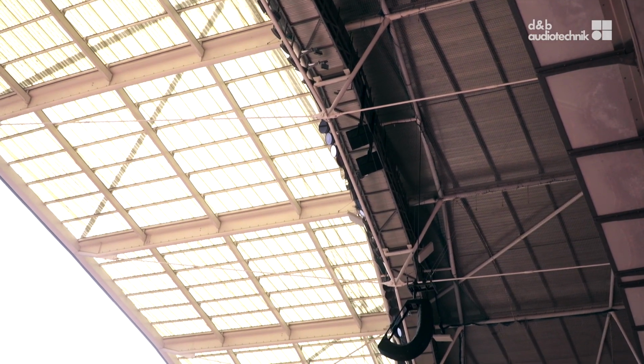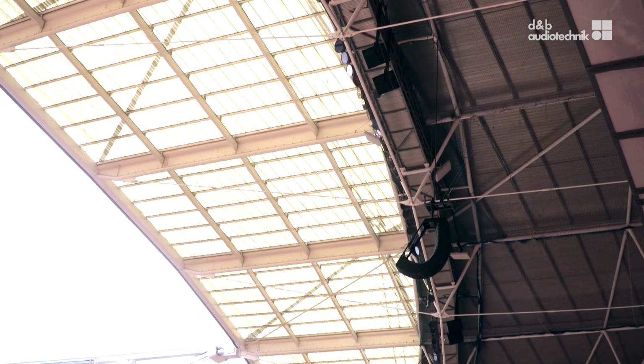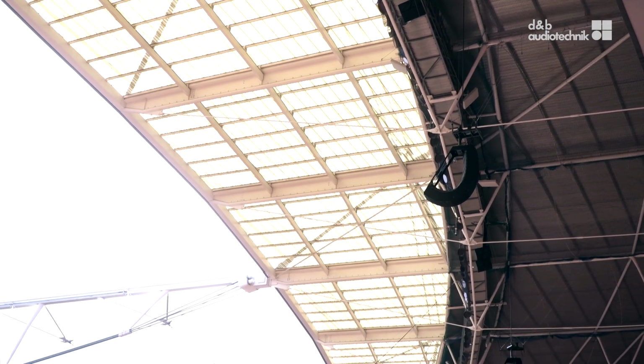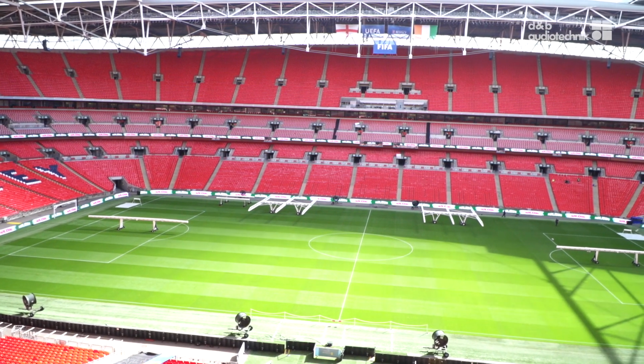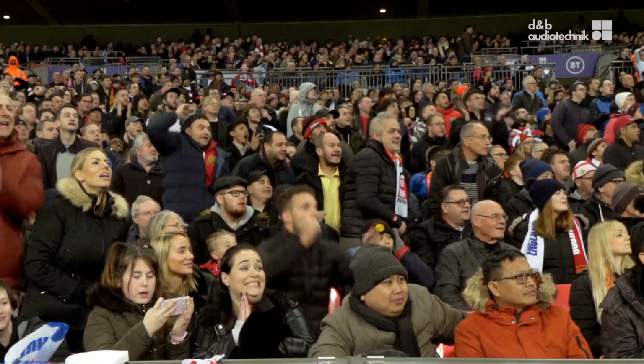So the system itself here is broken down into multiple segments. We have the main arrays covering the main stands and the bulk of the audience area. There's some small little fills in the corners for the upper tier where the geometry just requires some extra little fills. We then have a really well-designed subsystem to try and maintain that wherever people sit in the room, they get tight, defined sub, that they really feel the impact of the sub and kind of excite the audience. There's 8 hangs covering the pitch itself that is designed so that the players or any audience members that might be on the pitch can clearly hear an announcement in the case of an emergency.